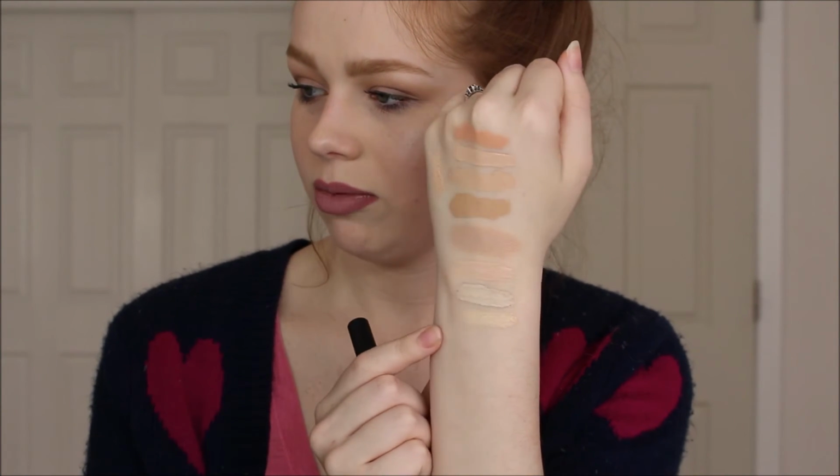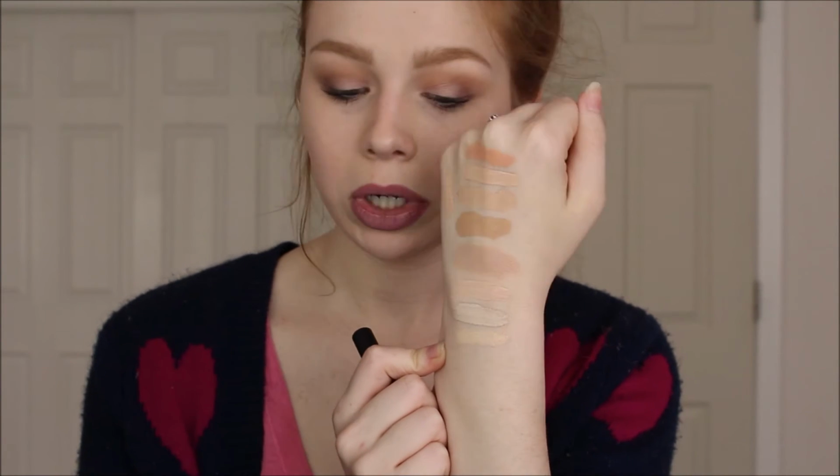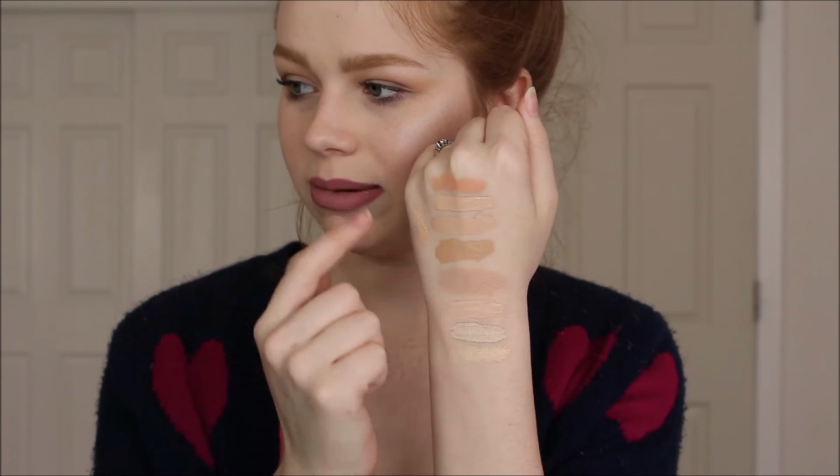Same color, just a little bit more full coverage, a little bit thicker. Using it for blemishes and all that stuff. And the reason why I bought this is just because it is light enough that I could use it no matter what. So there, you can see it works great during the winter for me, especially when I'm extra pale and I could not get away with some of these shades.